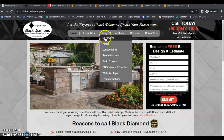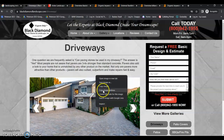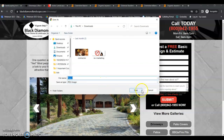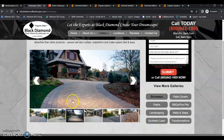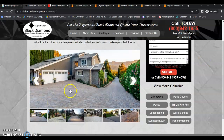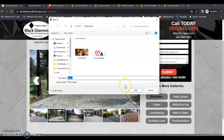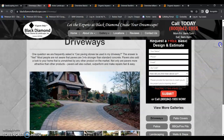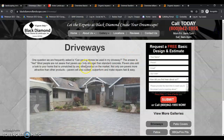Even though your gallery photos are optimized, well, that one's not a good example. The majority of these photos are optimized with keywords. No, I'm picking the wrong ones today. Okay, anyways, a lot of your photos are optimized with keywords. They're national keywords, not local.